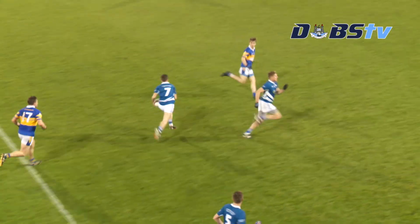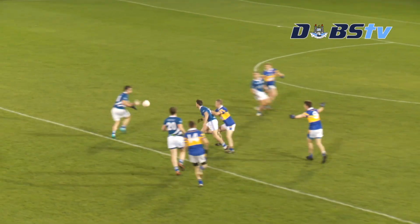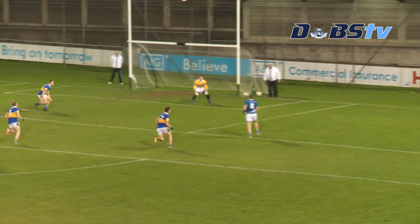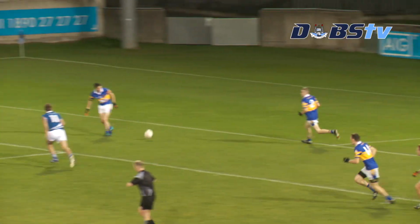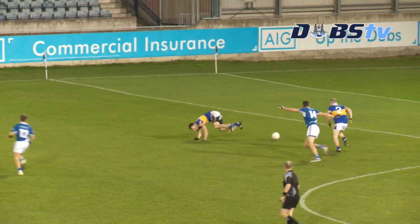Ball breaks into the path of Jack Smith in the middle of the pitch between the 65. He's up to the 45 and he saw that Donnacha Riley was running free, but he's after giving it short here to Paul Cashman. Paul Cashman sees a man inside the 13. He's gone for it. Oh, what a save by Connolly. Point blank, a shot from Riley. Connolly threw his body at it and he denied a certain goal.